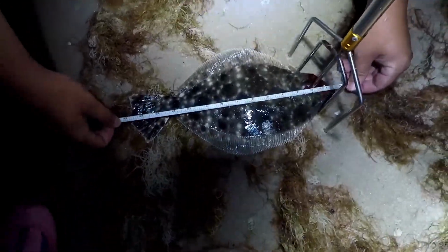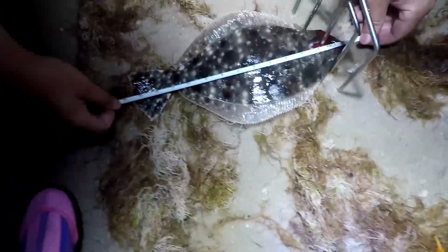Awesome, guys! John and I gigged our first flounder. He's over 13 and a half. Awesome first flounder, guys, 13 and a half inches. Gonna get him on this DIY stringer I made.